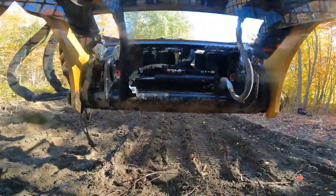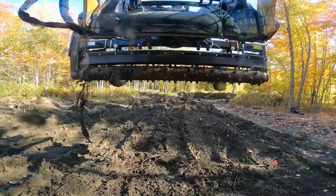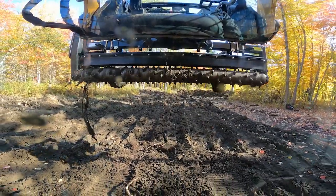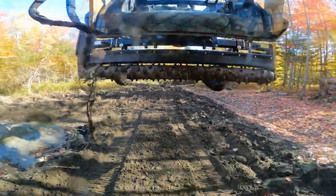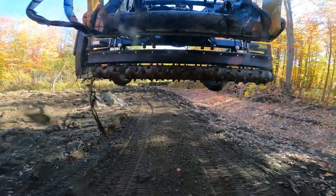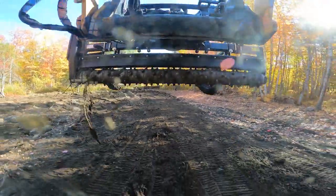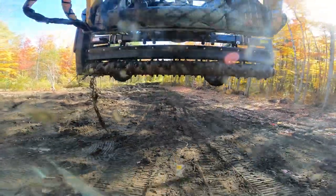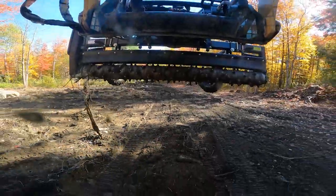The downside is some of these roots get stuck in there, and you gotta keep going forward and reverse and feed them out. They also get stuck between the roller and the plate, and you just learn to live with it. But in the course of 25 minutes, I had this whole area pretty much cleaned up and ready for them to finish themselves. So it might beat up on your attachment a little bit, but honestly, that's what it's for, and that's why they cost $12,000.